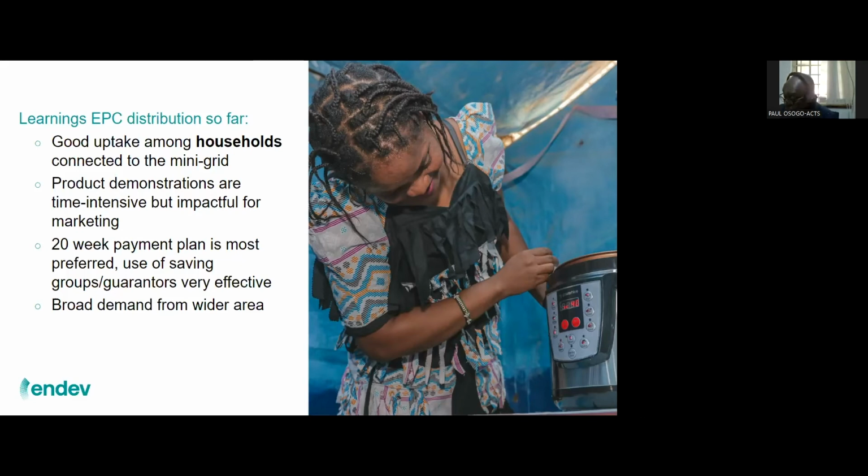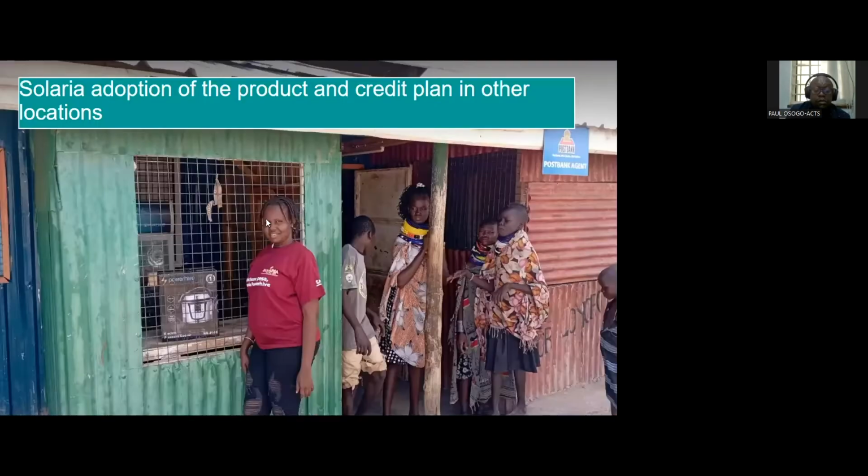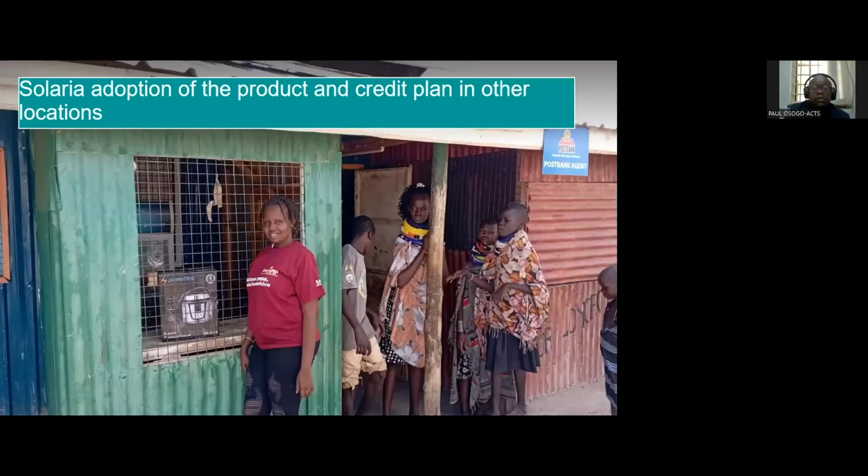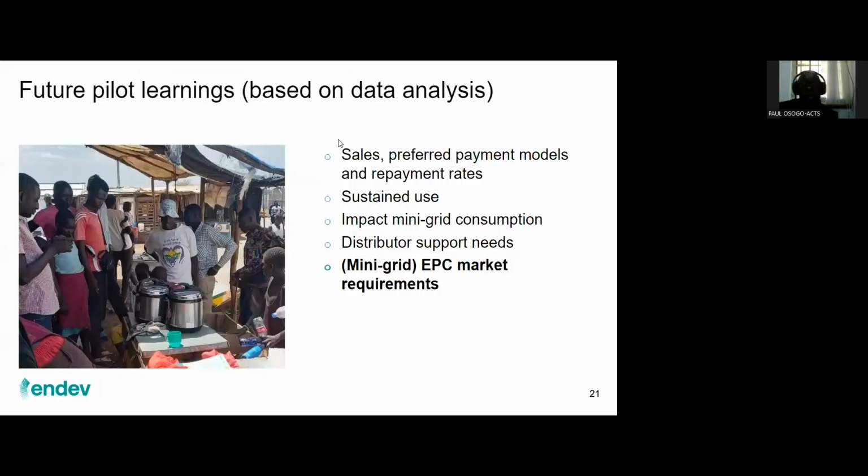But there's very broad demand from the regions. Lastly, I just want to say that we have appreciated the model developed by SNV and other partners like Freshen and others who have developed this sales model, and we are looking to expand it. We are looking for a partnership with PowerHive. I hope we'll be able to talk to Peter later to get a partnership to roll out the EPCs in our other outlets outside of Kakuma. So I really thank you, and that's what I have to present for now.